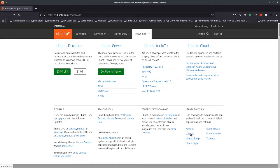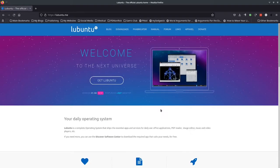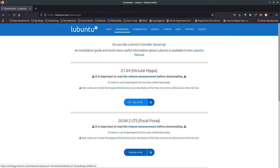See right down here, Lubuntu flavors. Now you notice it says lubuntu.me. That's the official website of Lubuntu apparently. And then you can download. I can click this here and you download your 64 desktop. I think the one on lubuntu.net doesn't have as recent a download. You want to download the correct one.